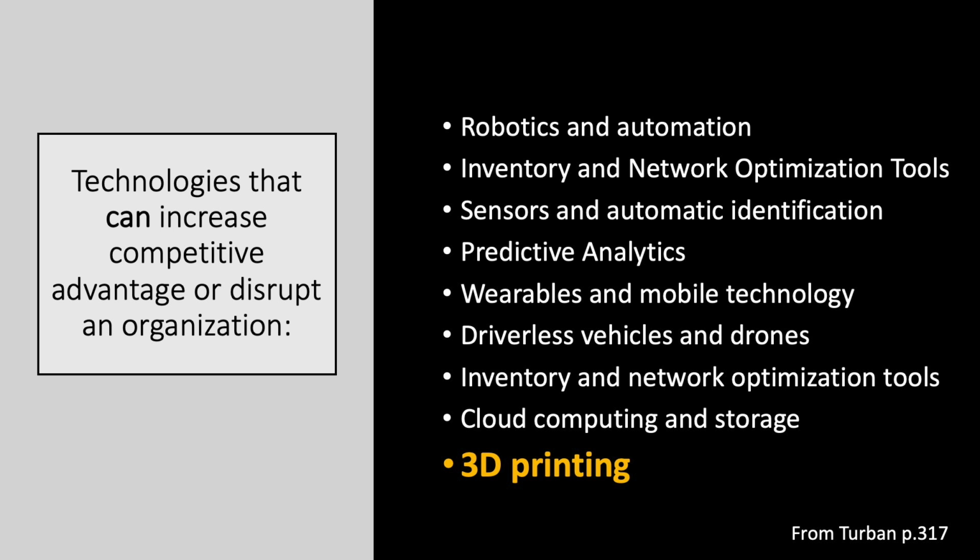As you see in this list from Turban, in a book on information technologies for managers, most of these technologies are very similar to the technologies in the Gartner list that we've been looking at. Of course, many of these are IT based, because of the big potential that information technology has to transform organizations, but they're not limited to information technology. So 3D printing is one of these technologies that was identified, which of course has a technology component, meaning that 3D printing is not possible without technology, but it's not strictly a technology aspect.